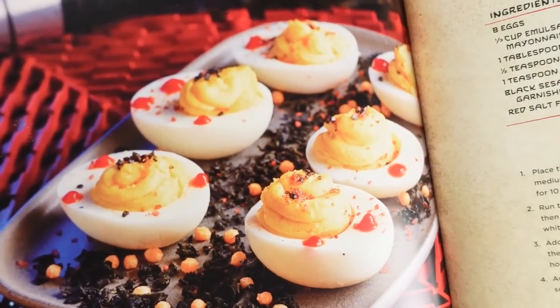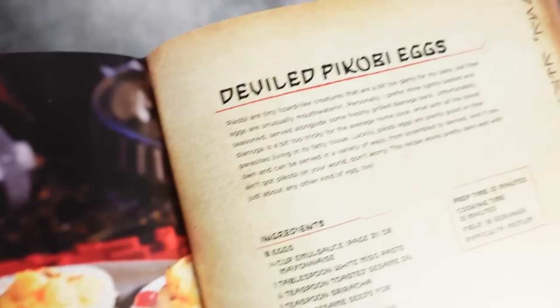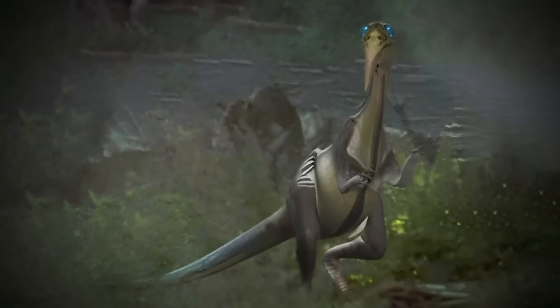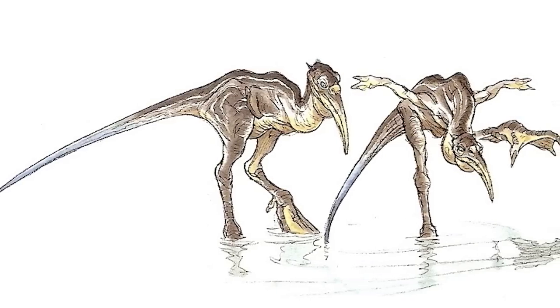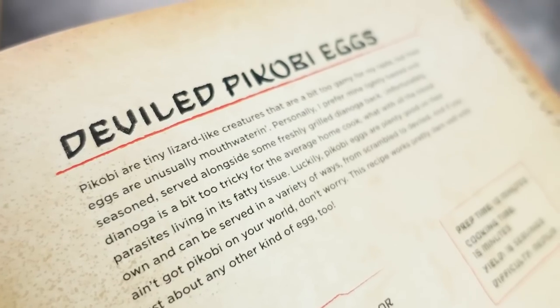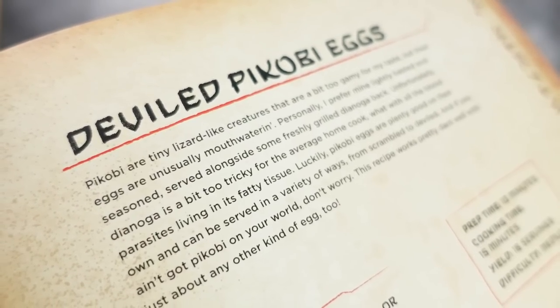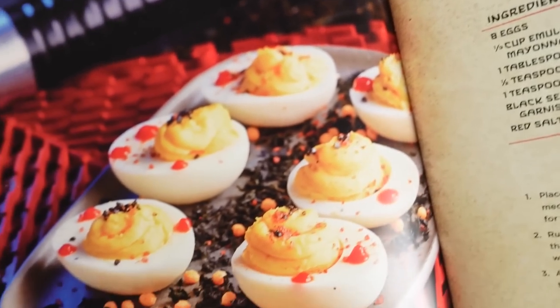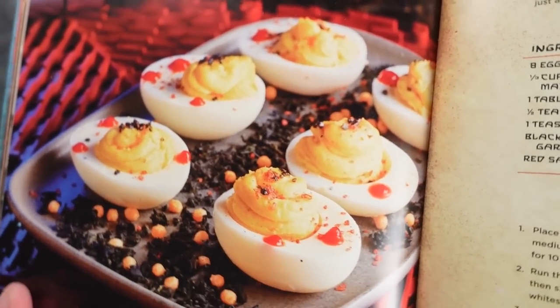Star Wars deviled Pikobi eggs are laid by these tiny lizard-like creatures called Pikobi. These carnivores are known to be fast and intelligent and hail from their homeworld of Naboo. Chef Strono Tuggs, who wrote the Star Wars cookbook, mentioned that Pikobi taste pretty gamey, but he says their eggs are mouth-wateringly delicious and can be served in a variety of ways, including deviled, which is what we'll be doing now.